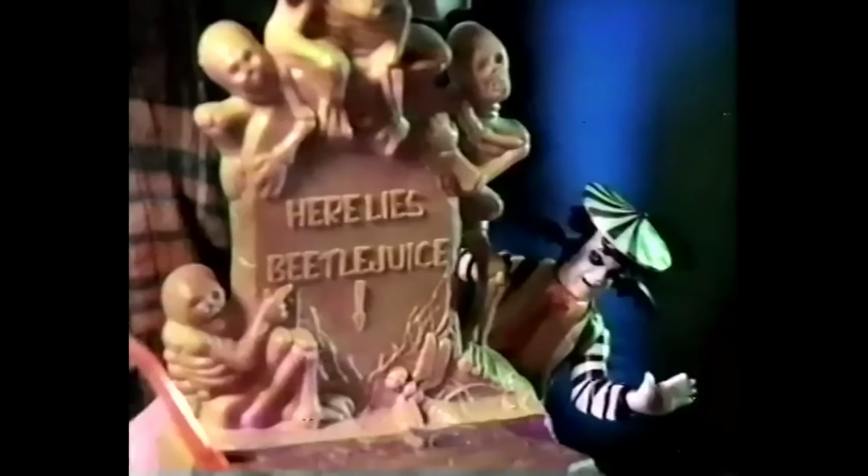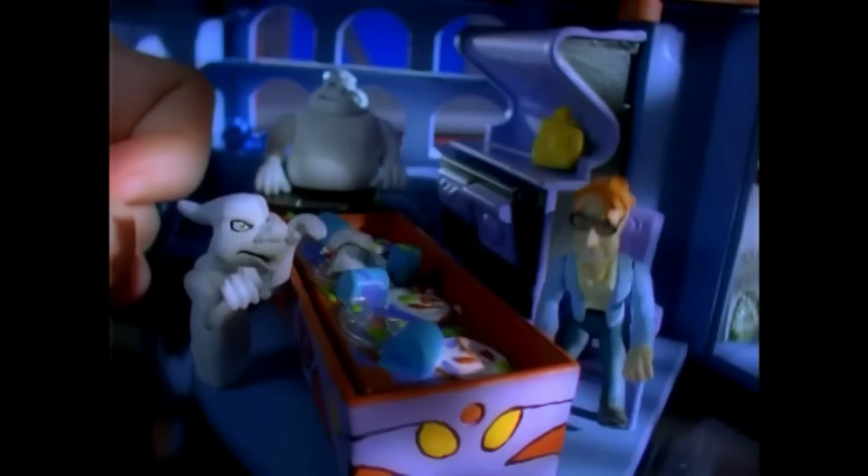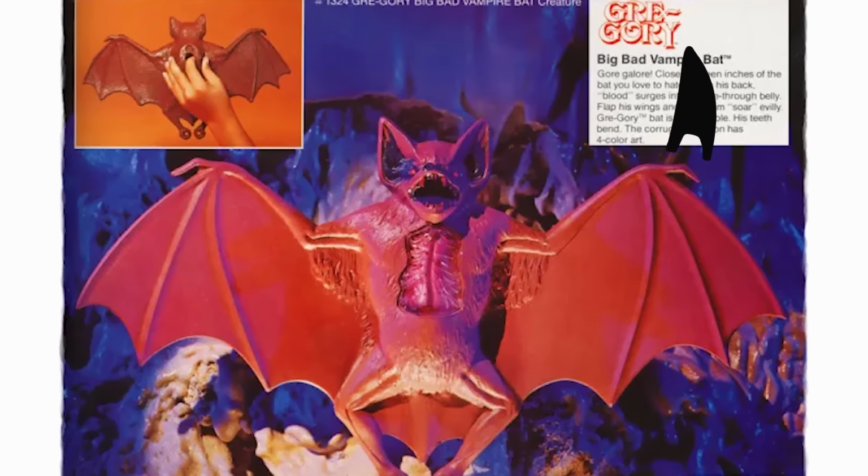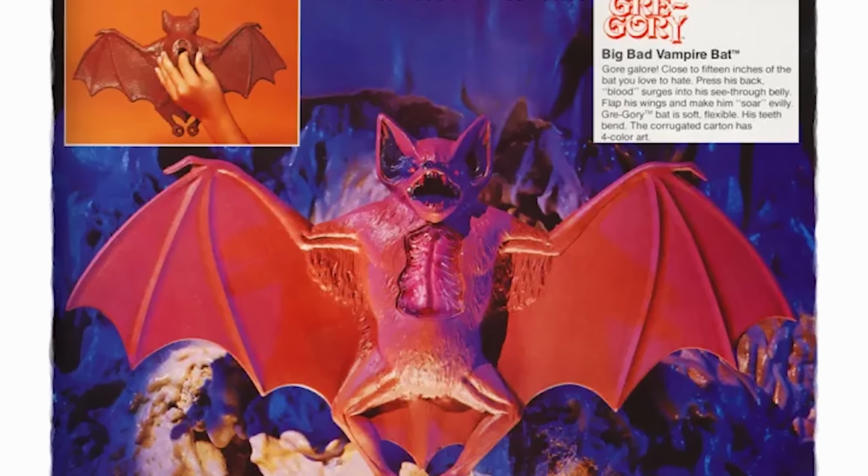So let this serve as a disclaimer, as our choices today are in the spirit of Halloween. You'll see plenty of skeletons, monsters, and gruesome creations on today's list, even if they weren't specifically sold for or inspired by Halloween. Now, after all that, our first pick is kind of related to Halloween, insofar as rubber bats are a staple of decorating for the holiday.